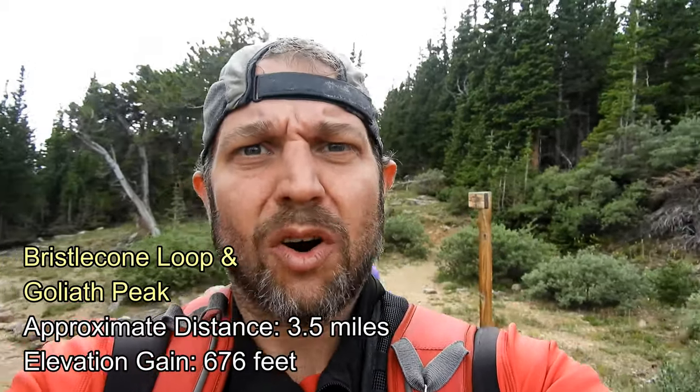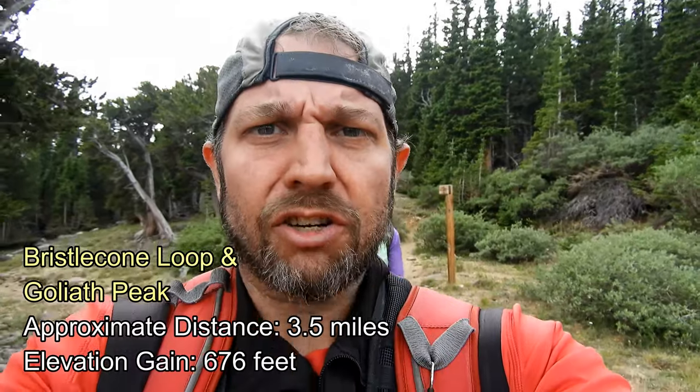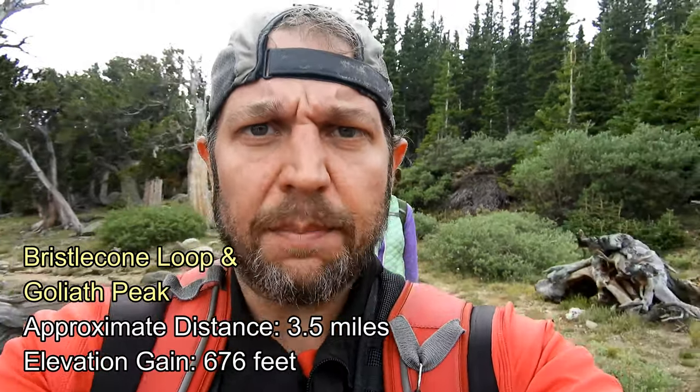Back to the parking lot. The Goliath Peak hike is complete. To the top of Goliath Peak was about 1.5 miles normally. I think with all our additional detours and going back and forth across the top, I think that makes it about 2 miles. Plus if you add in that little loop we did, I would say 2 miles.